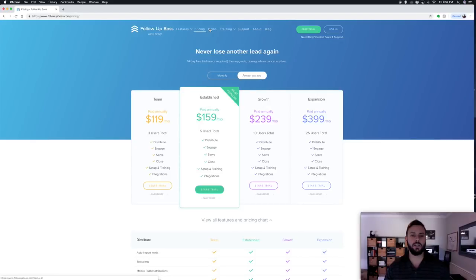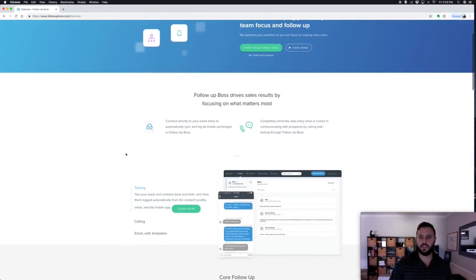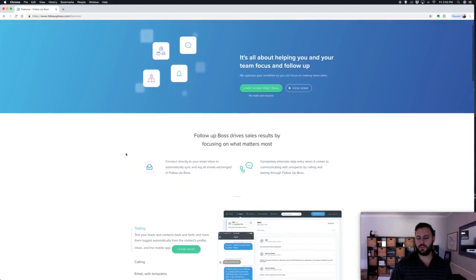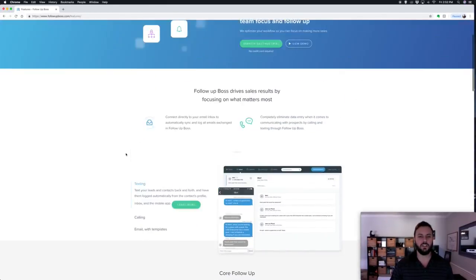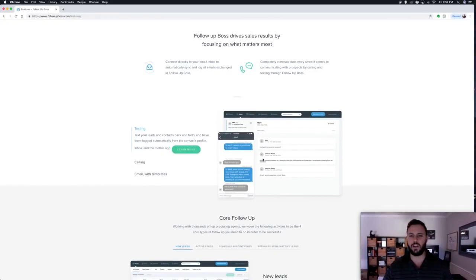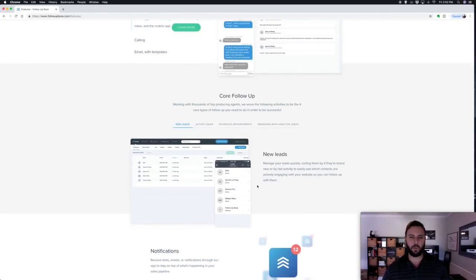I started with them, and I went away from them for Boomtown for some stupid reason. And then I came back. And when I came back, they'd added more features. They're constantly adding features. They're keeping up with the times. They have a great user interface. They have an app. It's amazing for teams. The reporting, the lead flow, it's amazing.